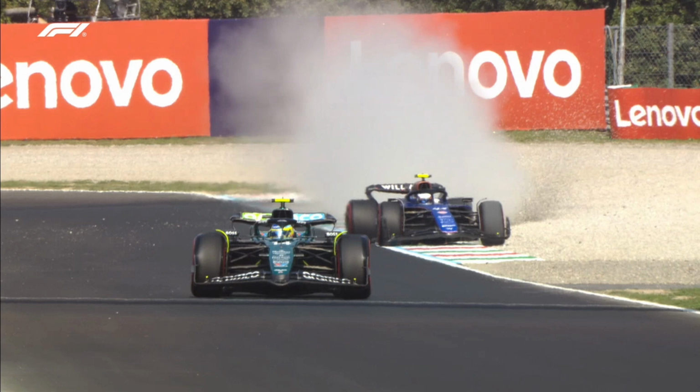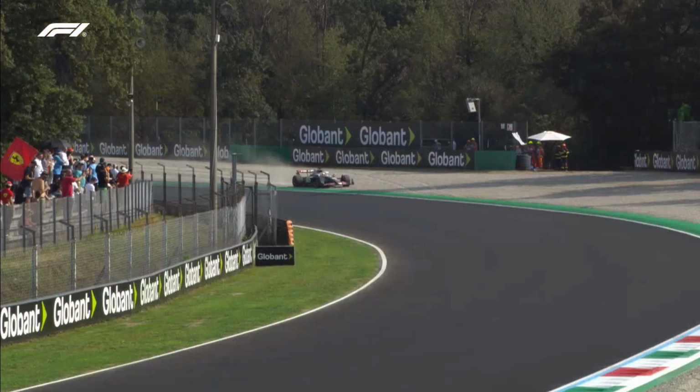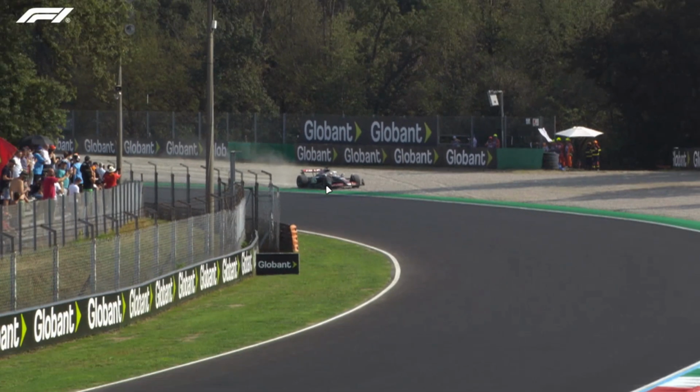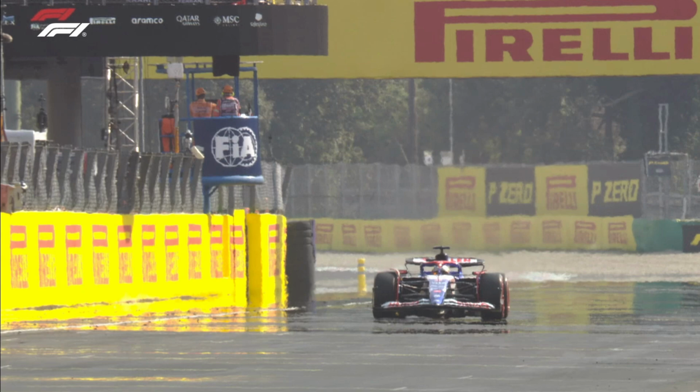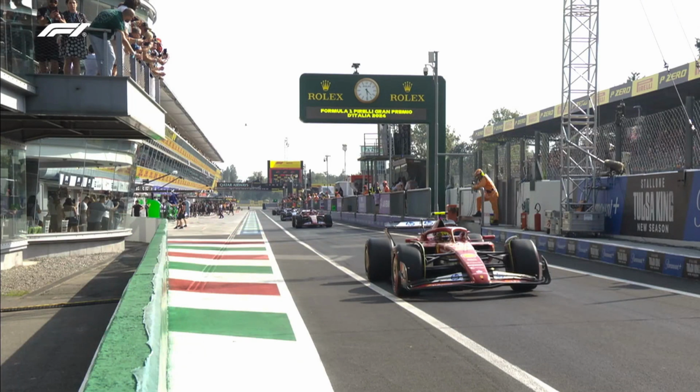This is Franco Colapinto as well. He did a very big snap in Q1. Unfortunately, eliminated P17, as I said, I think. Yep, no, sorry, P18 in his first Formula 1 qualifying. Yeah, this is what I said to you. Kevin Magnussen in Parabolica. So, yeah, the eliminated we already said. This is the moment where Daniel Ricciardo crossed the finish line to be in Q2.